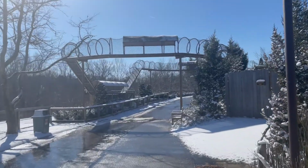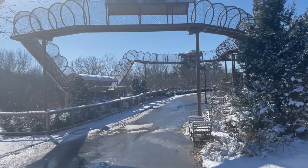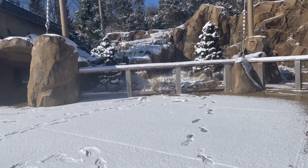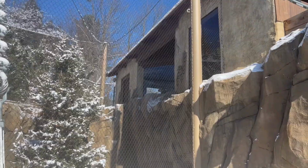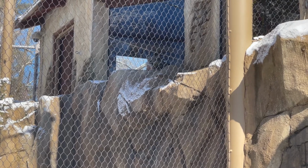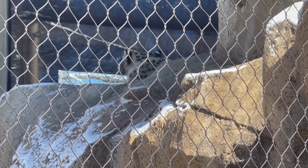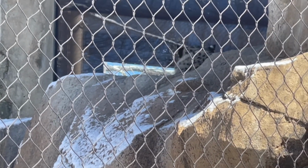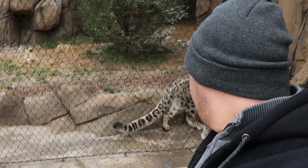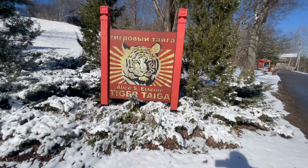So far, there's no snow leopard here on the catwalk, but hopefully it's moving around in its enclosure. Needless to say, it's not moving around. Well, we found the snow leopard. It's up there, doing what it's doing. I have no idea what that's for. There was one time I came here by myself and the snow leopard was pacing right here by the fence. Now it's just up there on the ledge.